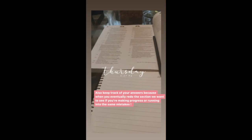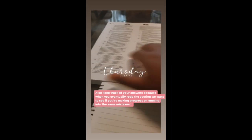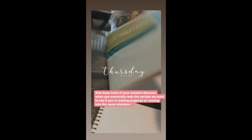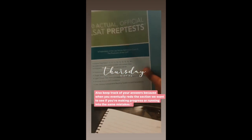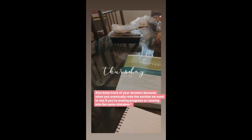So I'm all done with work for the day, and I'm gonna start doing an untimed section out of this book. But my next tip is for you guys to buy as many of these prep test books as possible, and also do not write in here. Always write your answers on a separate paper.